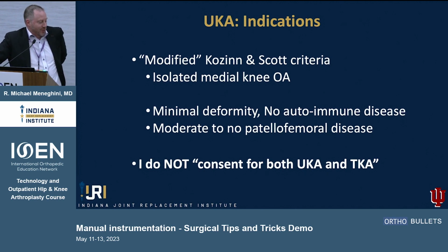I don't know anyone who uses the true old modified or the true Kozinn-Scott criteria anymore, but isolated medial compartment osteoarthritis, minimal deformity, no autoimmune disease, and interestingly, we can talk about this in discussion.